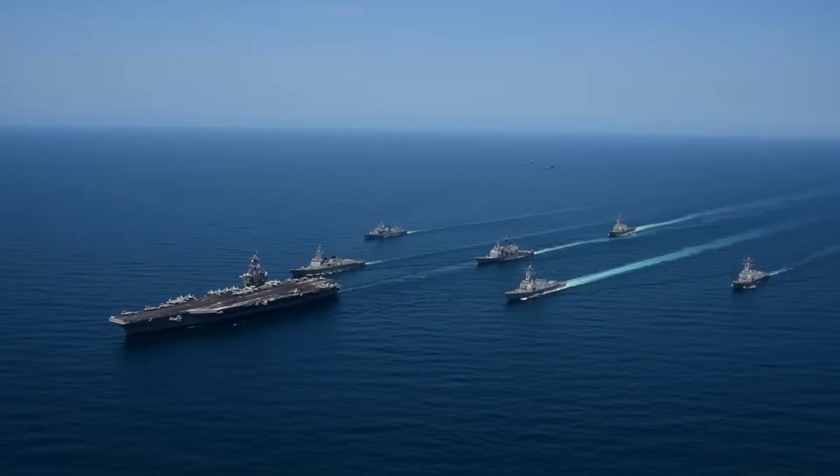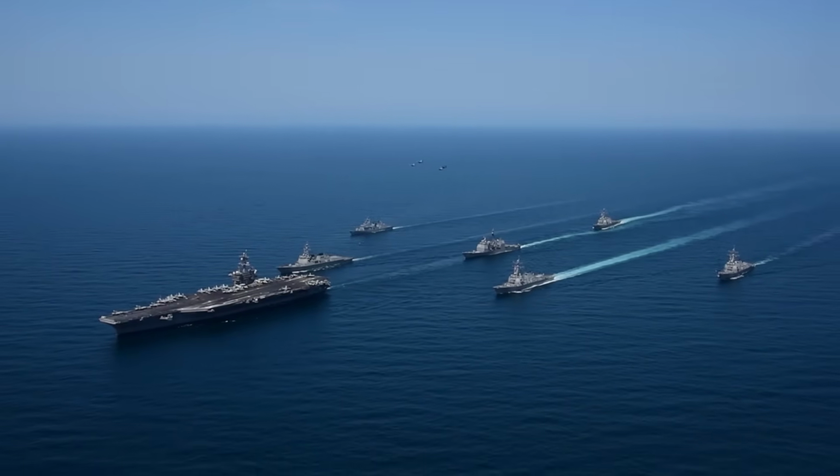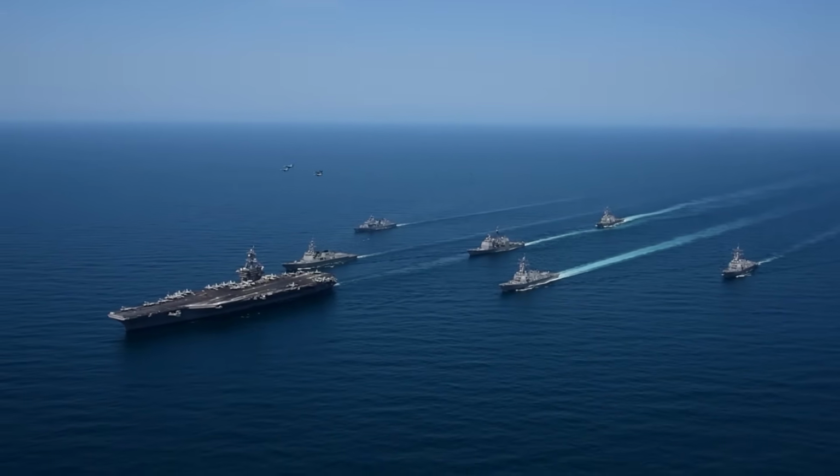But altogether, these new defensive layers combined to really say one thing: American aircraft carriers are just not nearly as vulnerable to drones as some might have you believe.